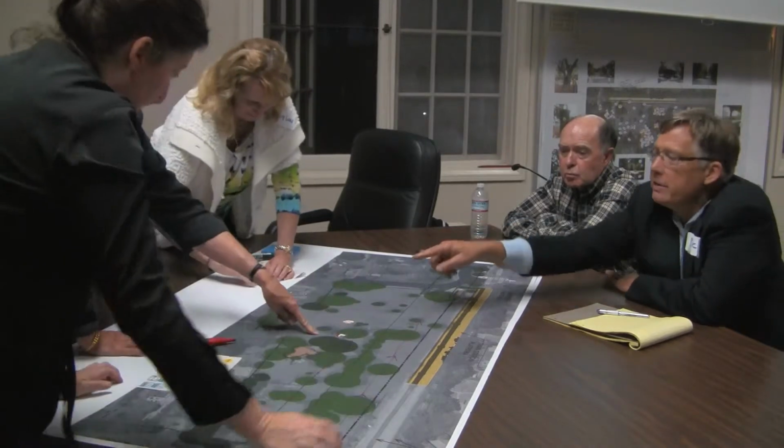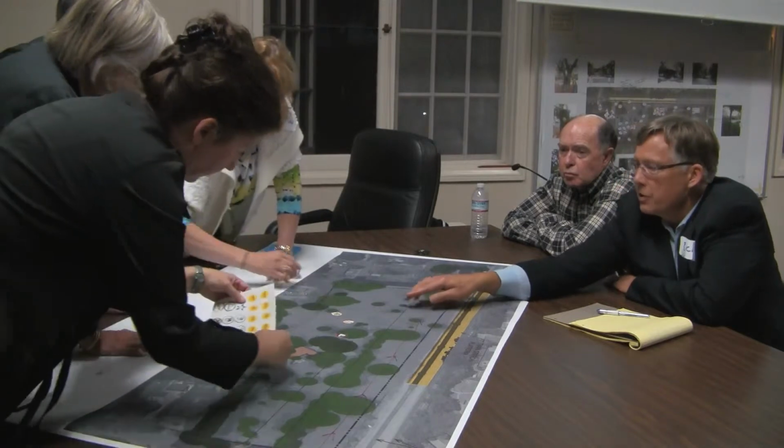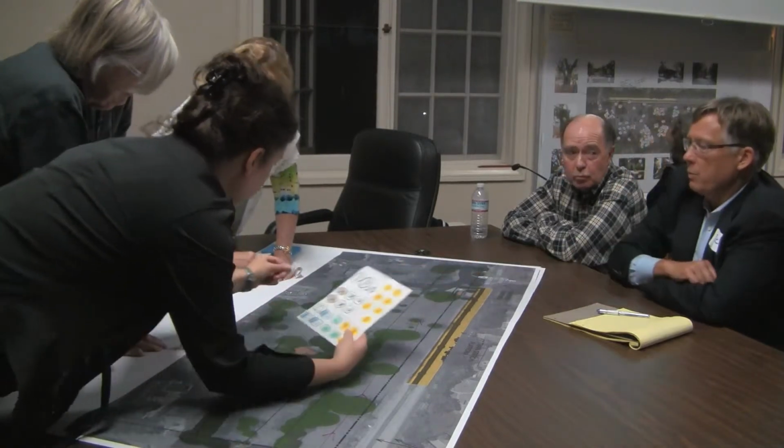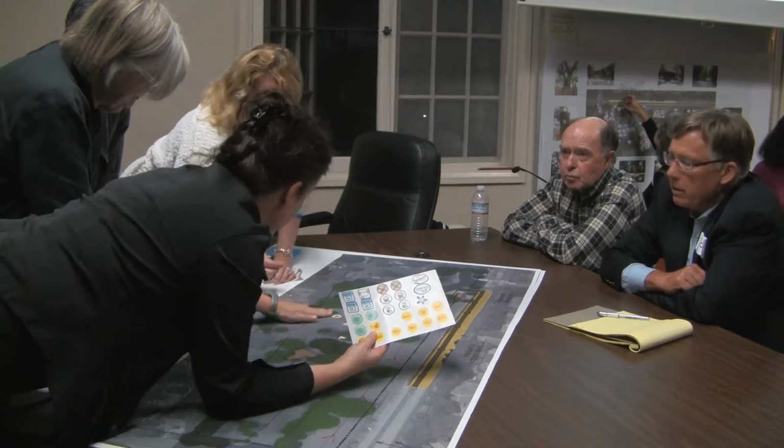I think the police need access to both Fair Oaks and Ashfield. Right, so the police would need to be up there somewhere. Police wants to be somewhere where? Right about here, I think. Yeah, right about there. That's right.